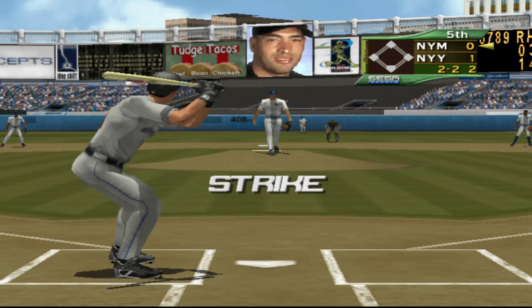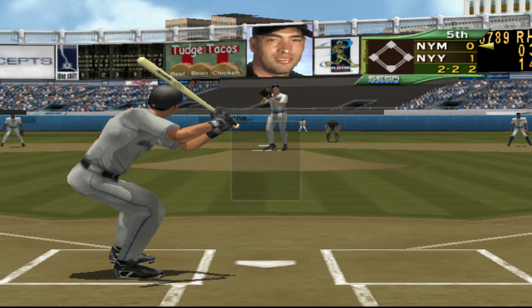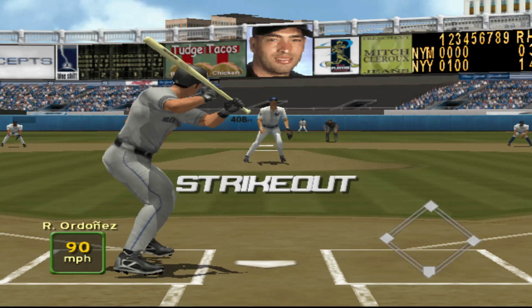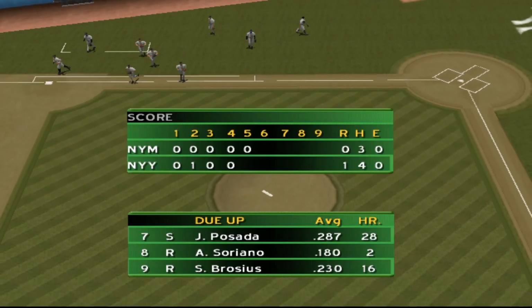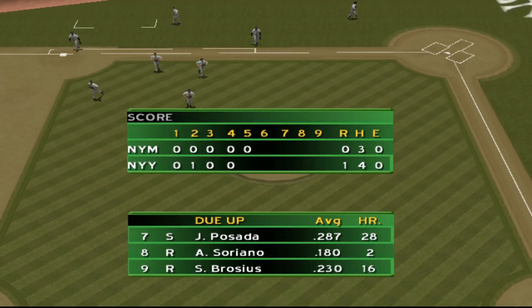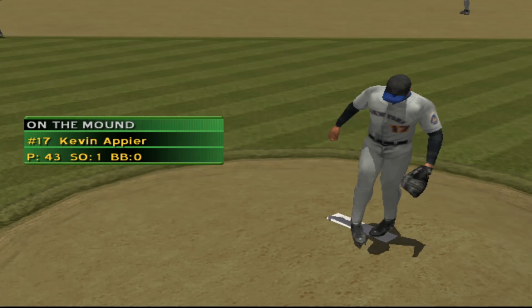That curveball breaks low and gets a part of the plate. 2-2. He's seen him. Sits him down looking at a called third strike. That does it for the top of the 5th. The New York Mets don't score here and still trail by 1. It's 1-0.